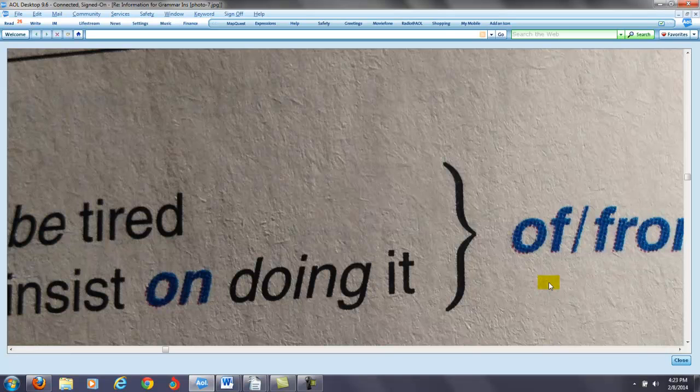So maybe the book is a little bit confusing. Just tell your students that of and from are only connected to be tired of or be tired from, and then on is connected with insist.